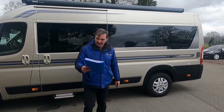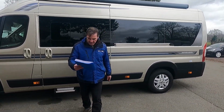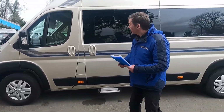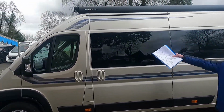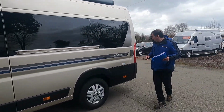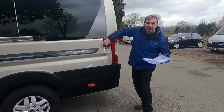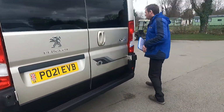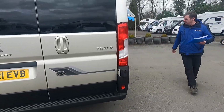Obviously the one owner. Do you want to have a look? Yeah. Look at the 16 inch wheels. Awning. Omni store. Awning at what height? We'll walk around it first. Barbecue point. No bike rack on this. It's on a Peugeot Boxer.